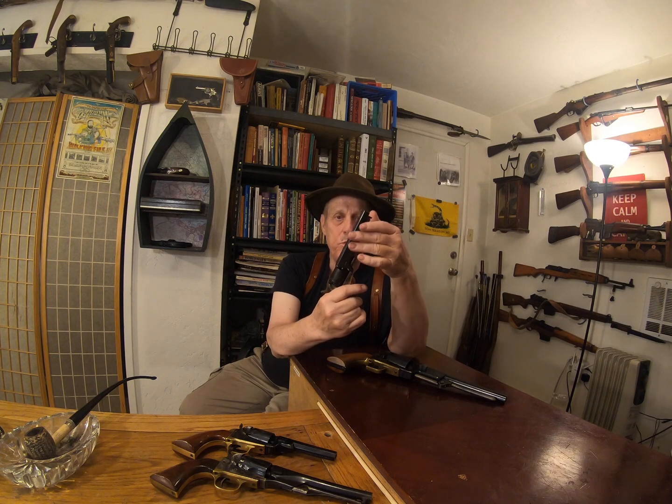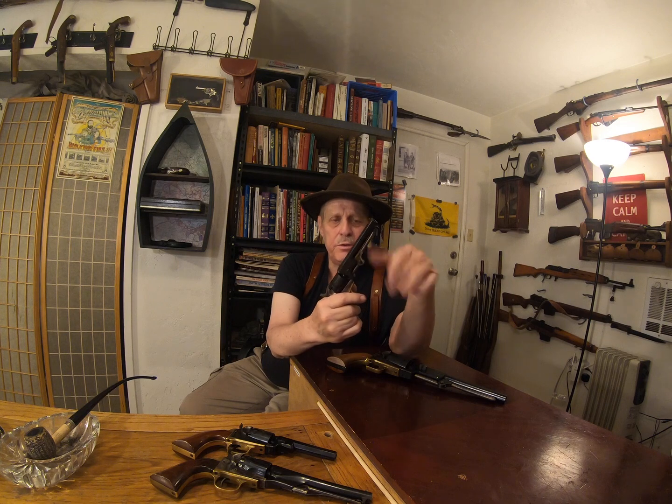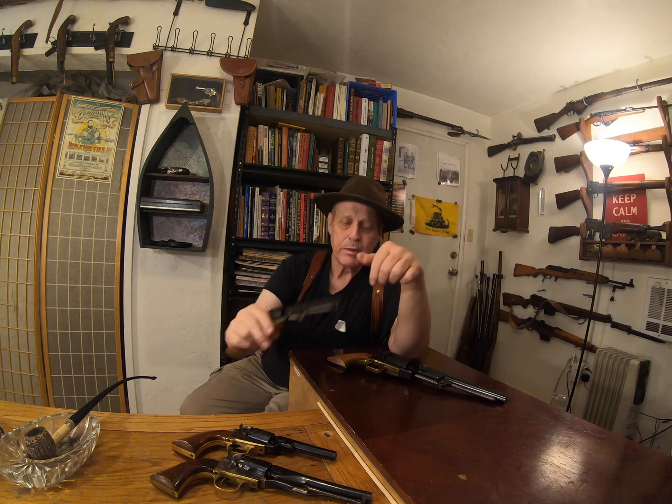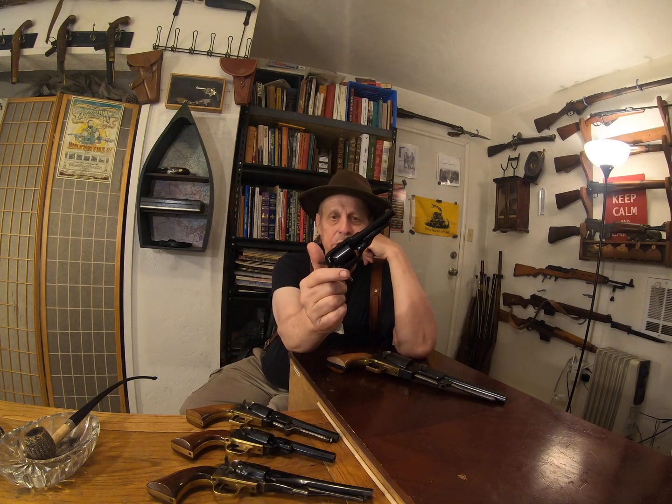Colt sold more of these guns than any other. And until 1873, when they went to the regular shells, this was the pistol everybody wanted. Well, Remington, in like manner, in 1863, finally came out with a version of their new army that was a pocket size. And this is it.